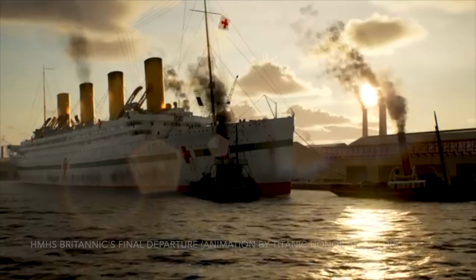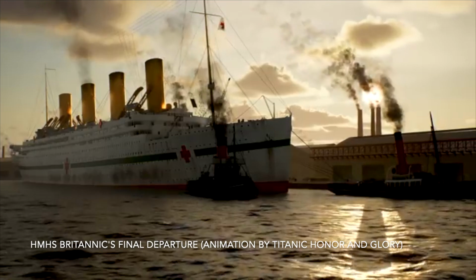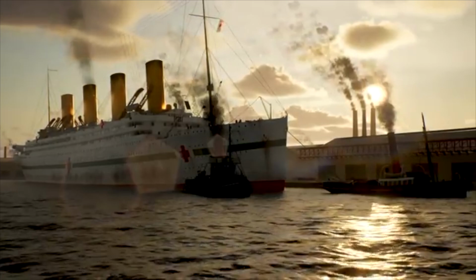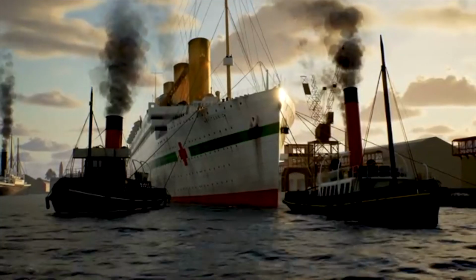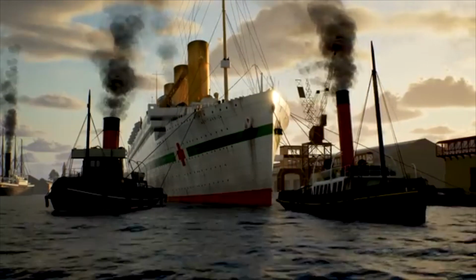Following the launch, the Britannic began her fitting out, and by September, her propellers were installed. However, by then the First World War had broken out, and as part of the war effort, Britannic was requisitioned into a hospital ship by the British government. Tragically, she sank off the Kea Channel on the 21st of November 1916 after she struck a mine.